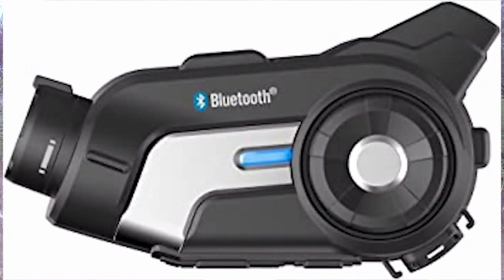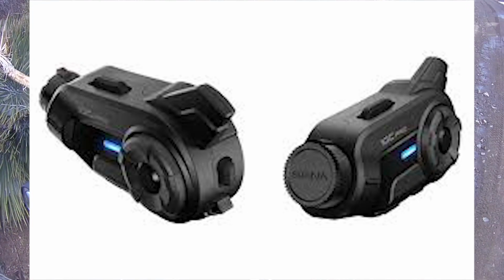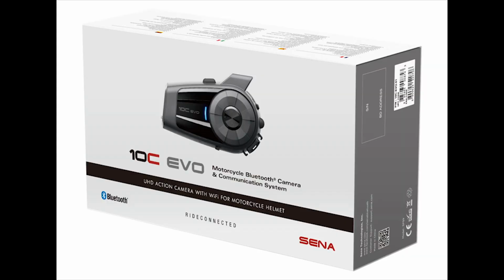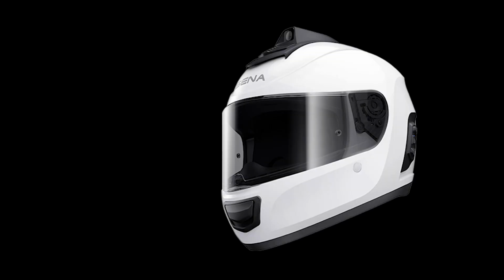I'm actually having problems with my Sena 10C. So I'm either thinking of taking my Bluetooth Sena 10C and upgrading it to the new one, which would be the 10C Pro, or I saw that Sena actually has a helmet, and that helmet is kind of what I was looking at.